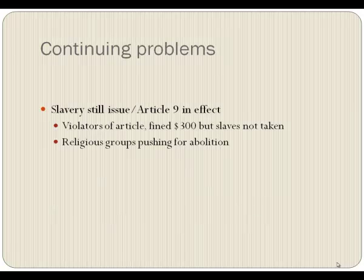But we've still got problems. Slavery is becoming an issue in our state, and Article 9 is still in effect. However, violators of this article are going to be fined $300 if you bring in a slave to sell. But the back door of that is we fine you $300, but we don't take the slave. Now, at this point in history, slaves were selling in Kentucky for around $900 to $1,000. So you could use that $300 fine as just a cost of doing business. It was not stopping it. It just slowed it down a little, but it did not stop it. Meanwhile, we've got religious groups pushing for abolition totally.